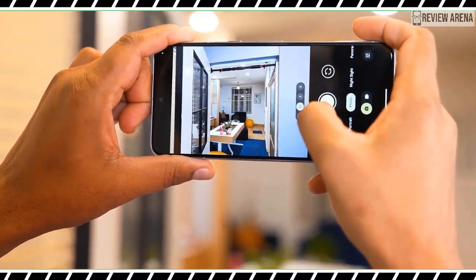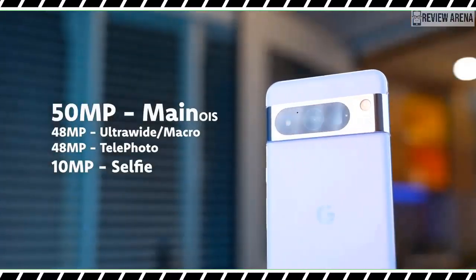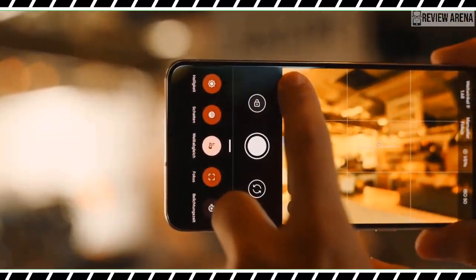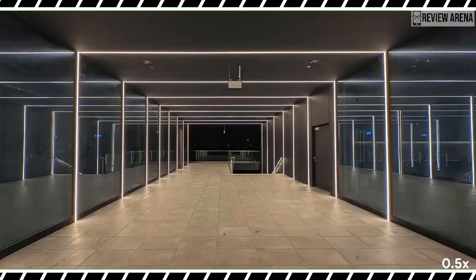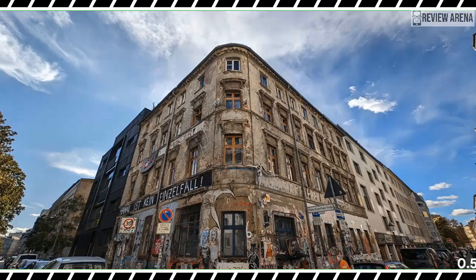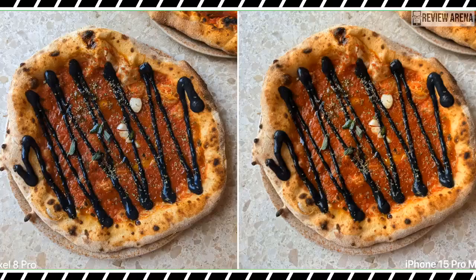Of course, this would have been a prime opportunity for Google to extend the range of its telephoto camera, but it's been left at the same 5x telephoto range as the Pixel 7 Pro. I am a little bummed by this because the iPhone 15 Pro Max made the jump to 5x zoom as well, so Google no longer holds an advantage over its rival when it comes to zooming.